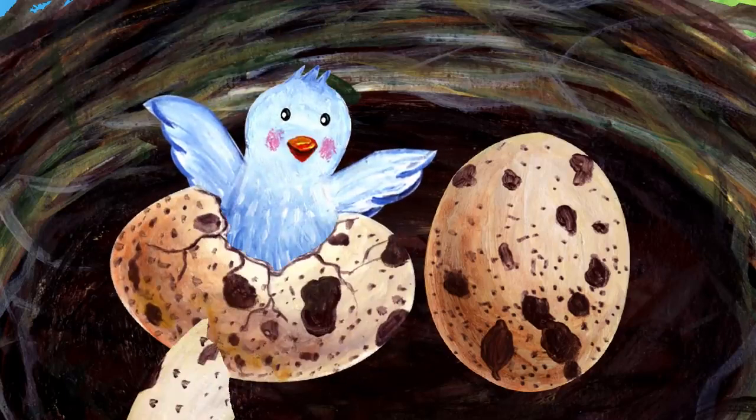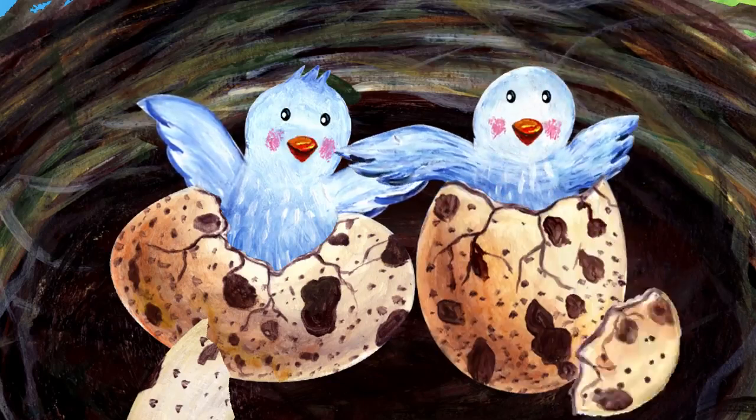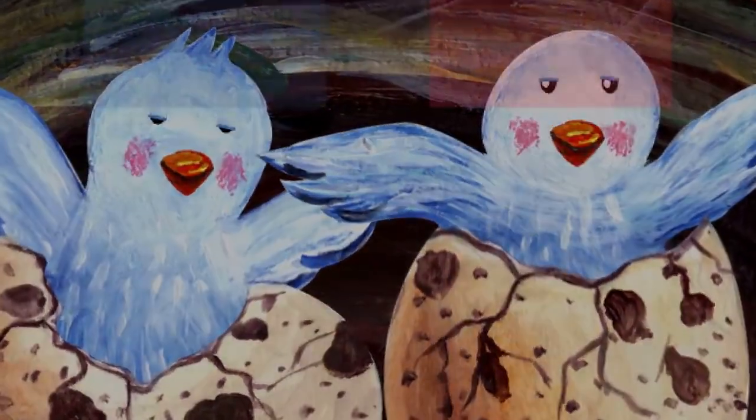Wow! A baby bird is coming out of the egg. Oh, the other egg is moving too. Here comes the other baby bird. Hi, baby birds. The next letter is O.